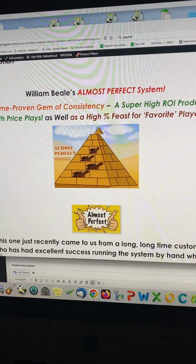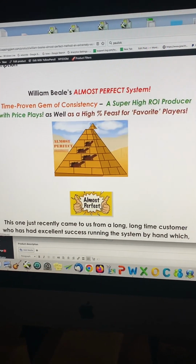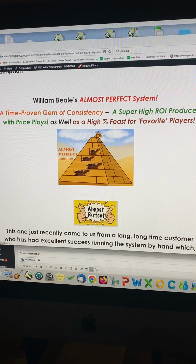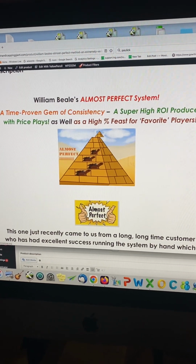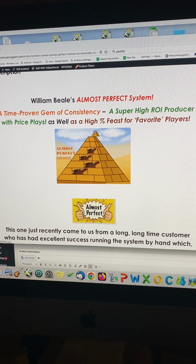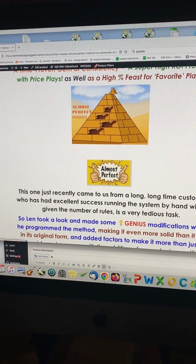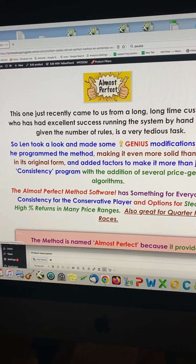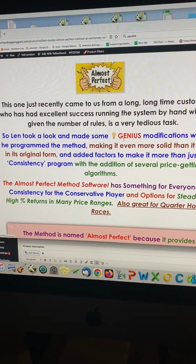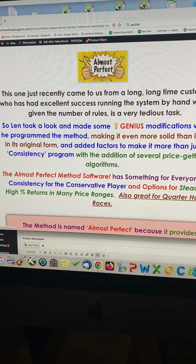Basically, a longtime customer, William Beal, sent us this a few months ago, and asked if it could be programmed. Len looked at it and kind of shook his head at first and said that it just may be too difficult, and there were a lot of rule changes in the meantime. But what Len did, and what he always seems to do, is he made, and we're not exaggerating, some really genius modifications that made this method really remarkable.